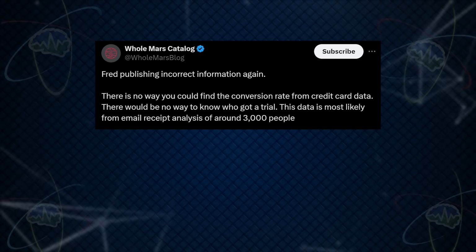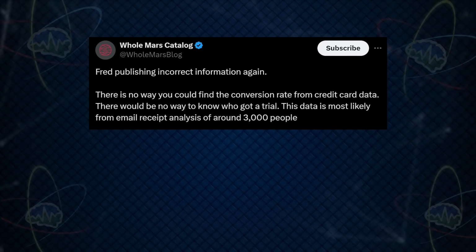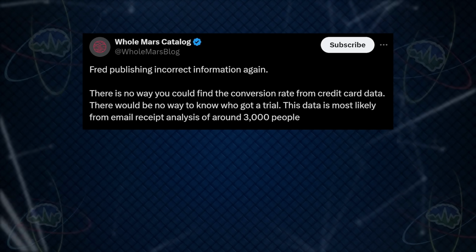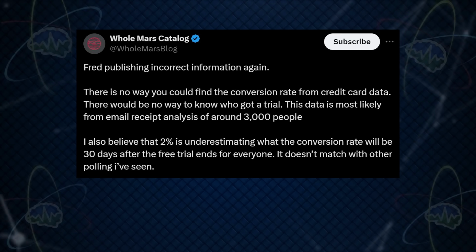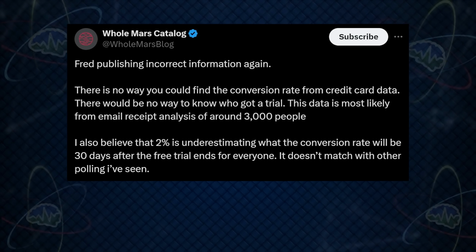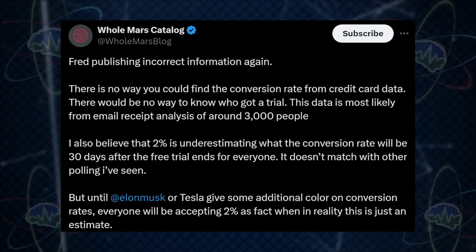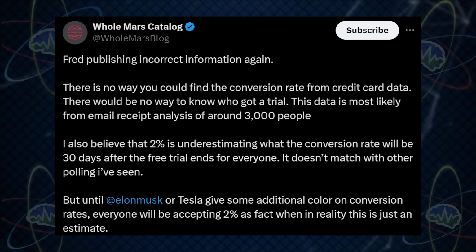There is no way you could find out the conversion rate from credit card data. There would be no way to know who got a trial. This data is most likely from email receipt analysis of around 3,000 people. I also believe that 2% is underestimating what the conversion rate will be 30 days after the free trial ends for everyone. It doesn't match with other polling I've seen. But until Elon or Tesla gives some additional color on conversion rates, everyone will be accepting 2% as fact, when in reality, it's just an estimate.